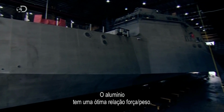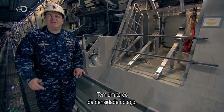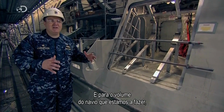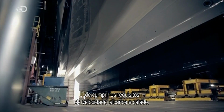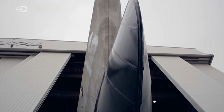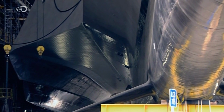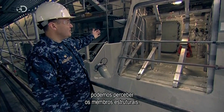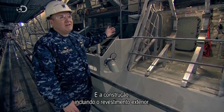Aluminum has great strength-to-weight ratio. It's a third of the density of steel. And for the volume of ship we're building here, aluminum structure was the only way for us to meet our speed, range, and draft requirements. So as we take a look inside the ship, you get a feel for the structural members, and the construction, including the external sheathing, is all aluminum.